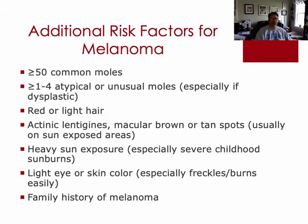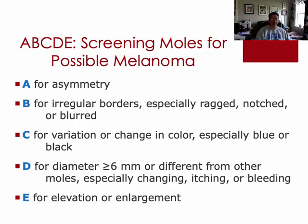Other risk factors for melanoma are listed here. I'll let you pause and take a look at that. And then the ABCDE that we heard about in class or in lab last night.